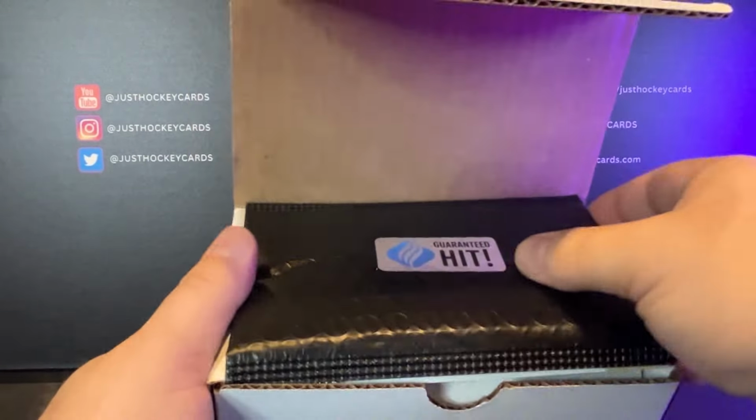It's very pretty. All right, three big packs to go here. There are some monster cards in here as long as you don't get Lexi Lafreniere. I'm hoping everyone's Bedard chase doesn't turn into Lafreniere cards. I mean, it's possible.